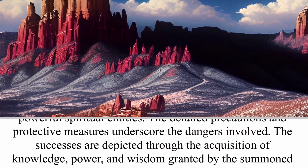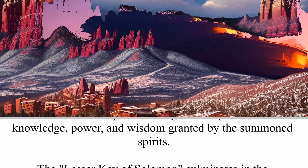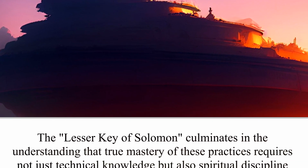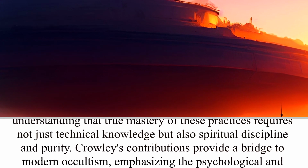The primary struggle in the text is the practitioner's challenge in successfully summoning and controlling powerful spiritual entities. The detailed precautions and protective measures underscore the dangers involved. The successes are depicted through the acquisition of knowledge, power, and wisdom granted by the summoned spirits.